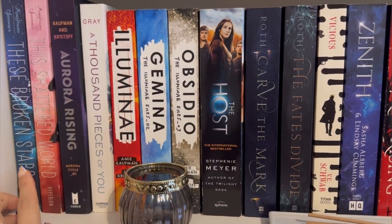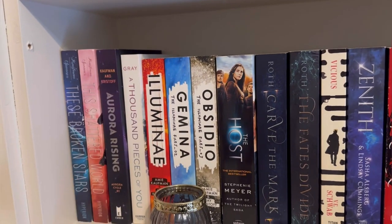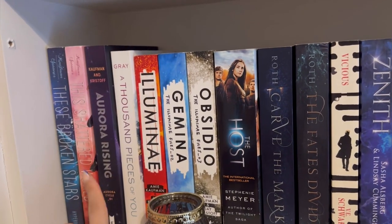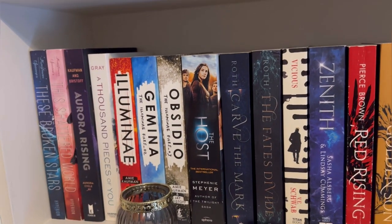Here we've got, does anyone remember these books? These Broken Stars? I need to get the final book because I won't lie, the covers are phenomenal and they're just so pretty. I don't even know if I remember liking the books, I just like the covers. I need to obviously get the Aurora Rising next books. I need to get the rest of this series. So many series I need to complete.